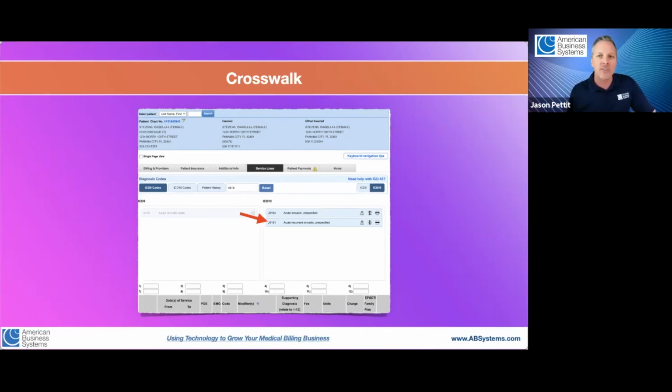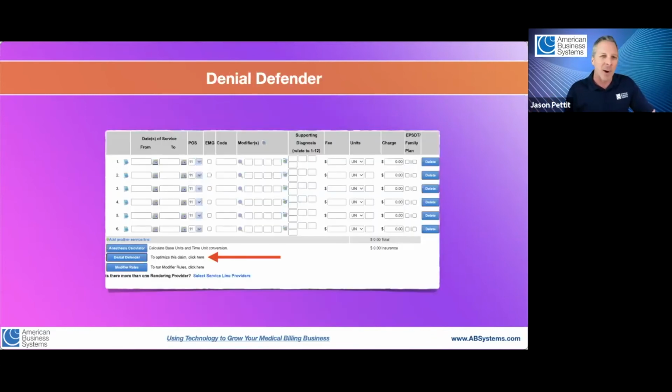We've got a couple more features here, and then we're going to get to questions. I'm just going to kind of click through these. Get a demo. You'll enjoy it, and you'll see all these live, and it's much easier on a live system. Denial Defender is another proprietary audit technology that we use. Basically, what this does is it simulates the claim being filed with the insurance company. So it's going to analyze the codes, and it's going to tell you if there's a problem with the codes that you're using on that particular claim.